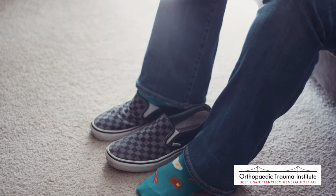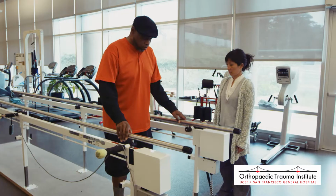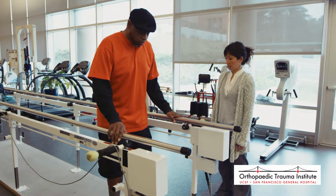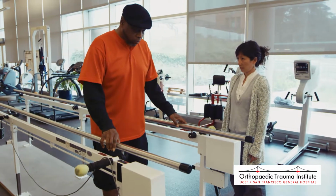These are all things that you're going to work on with a therapist while in the hospital. After the acute hospitalization, most people will continue to see a therapist in some fashion. And it depends on where you discharge to after the hospital stay. For those patients that go to a rehab facility, there will be physical and occupational therapists at that facility that will work with you on a daily basis to improve your mobility.